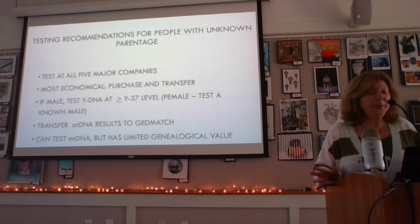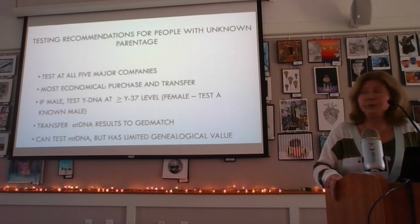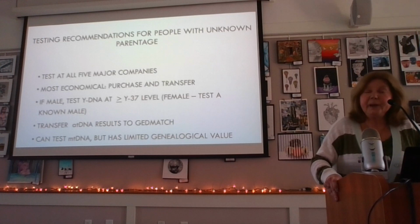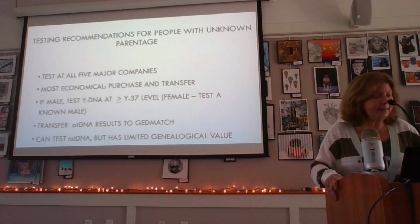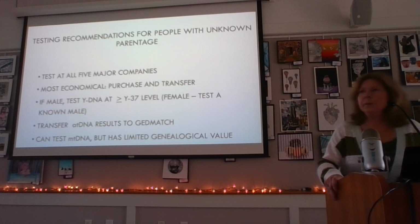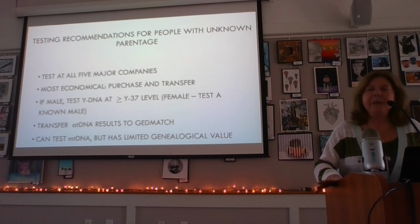Okay, so for people with unknown parentage, these are adoptees or foundlings. It even works for these cold cases of people that were murdered or found in a shallow grave someplace. This is what you can do if you're trying to figure out where a person has come from. Test from all 5 major companies.